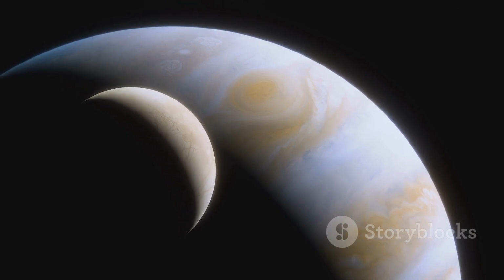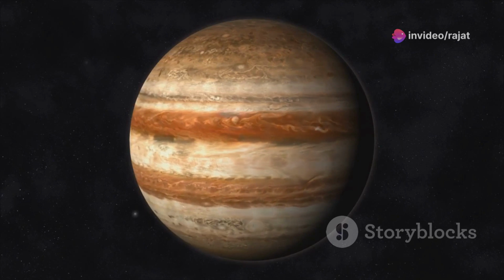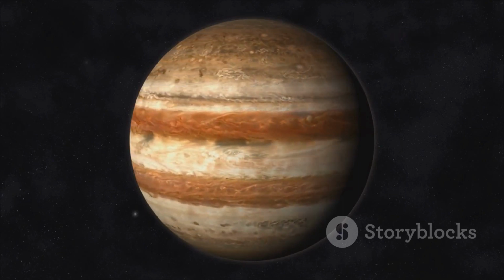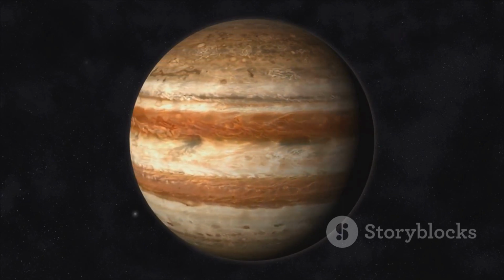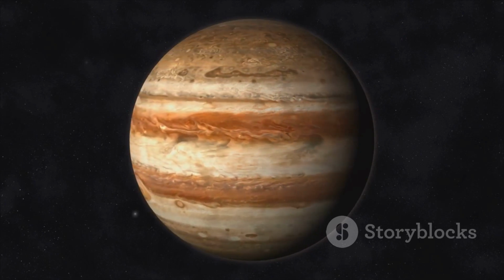Jupiter's intricate patterns, its swirling storms, and vibrant bands of hues are a celestial spectacle. They are a testament to the artistry of nature, painted on a planetary scale. Beyond the scientific intrigue they hold, these patterns are a source of inspiration and marvel.